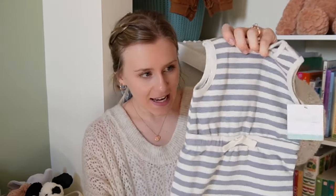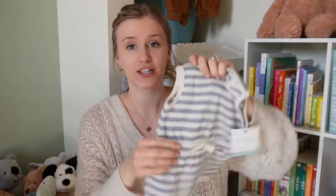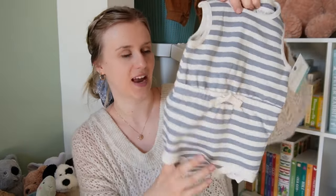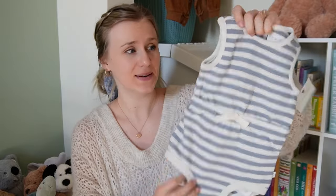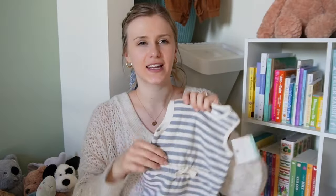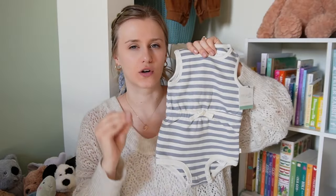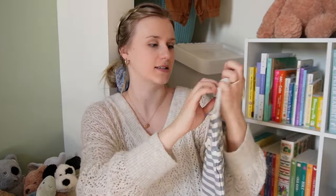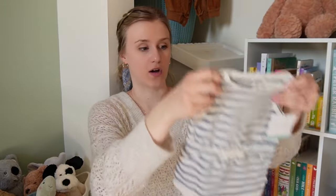Okay, so this one I'm not sure about. I love it. I got it online and I think it's adorable, but I'm just not sure if it's a little bit feminine. It's blue, which I love, the blue and white stripes, and it's kind of like, I don't know what you would call this, a bodysuit, I guess, but I don't know why, it's just giving me little girl vibes. Let me know what you think. I'll have to try it on him and see. But this is the Little Planet line from Carter's, and this is 12 months, so this should last us all summer.